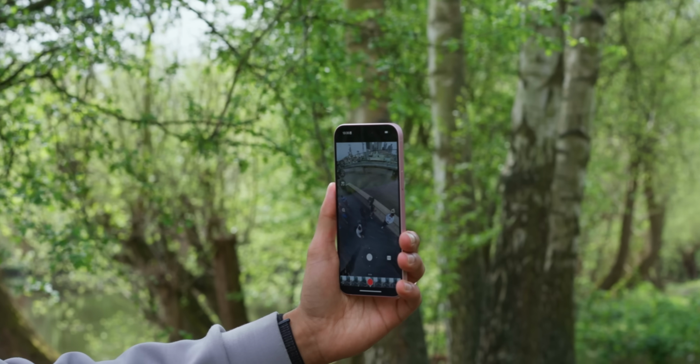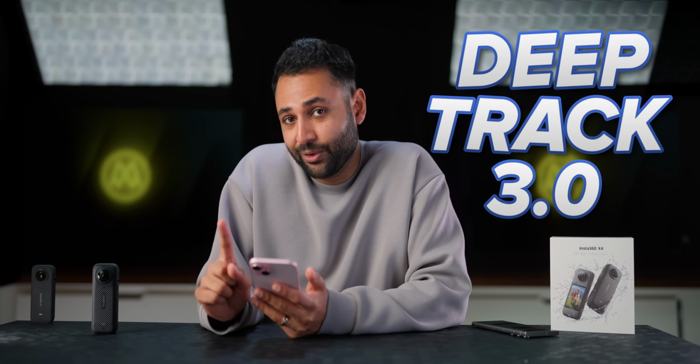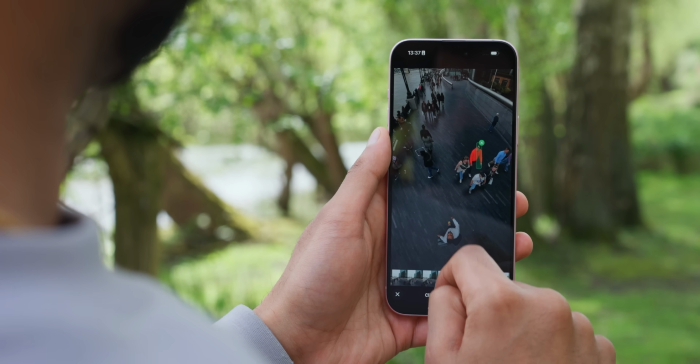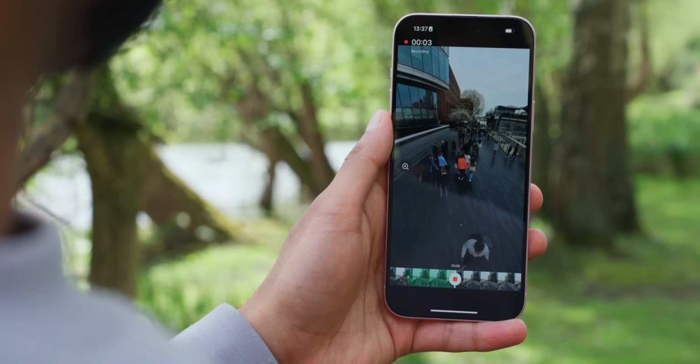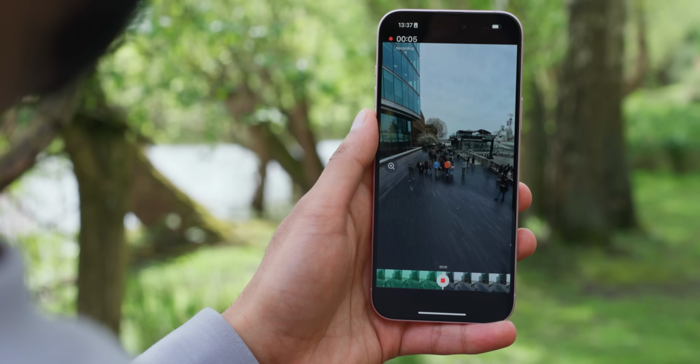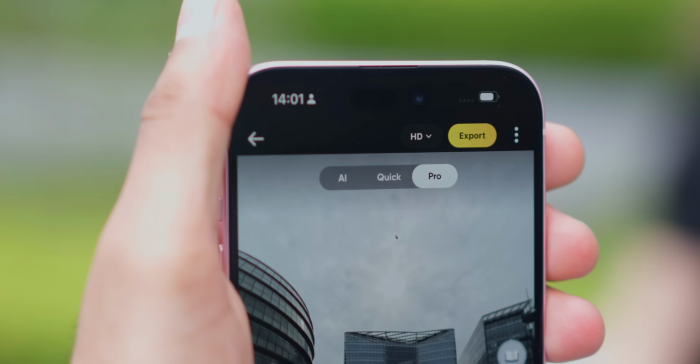So as you look around physically, you're looking around inside that clip, or what I think is by far the coolest, Deep Track 3.0, which means I'll just draw on an object, I'll tap the play button, and it's actually so impressive, it just in real time changes the footage to constantly keep that thing in the center at all times. And then if you want to get completely stuck in, that's what Pro Mode is for.